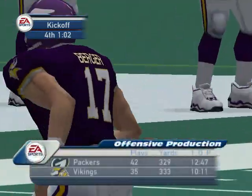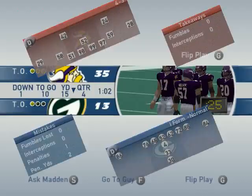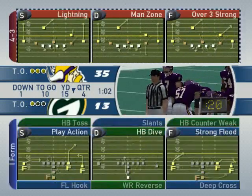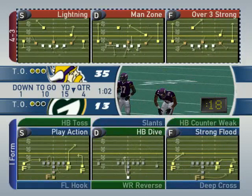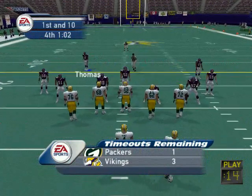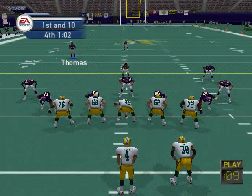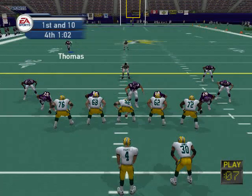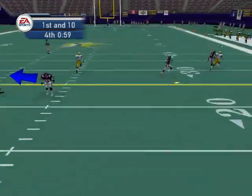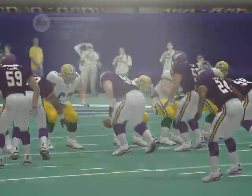He got smothered on that return. This special teams coverage came swarming down on him. He had nowhere to hide. Defense showing blitz. The play clock is getting low. Here's the blitz. With the throw. Caught. A terrific effort. Brett Favre is a real leader.